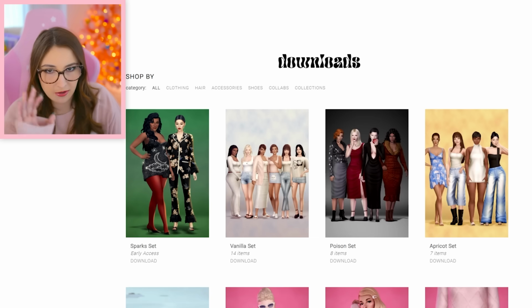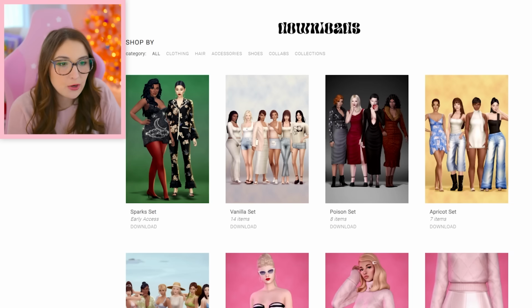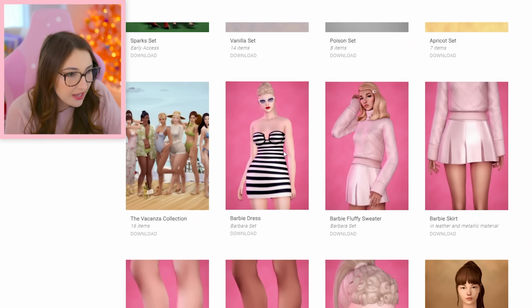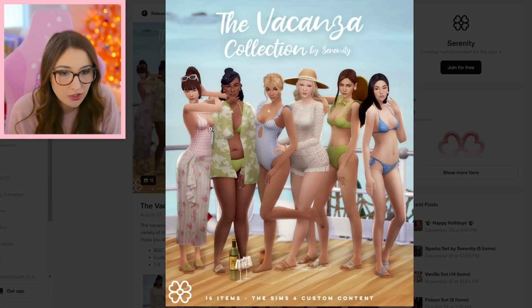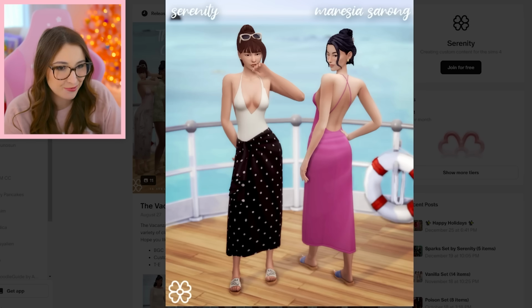Now check this out. Serenity, I love everything they make. They make these sets and they are so stunning. I recently actually downloaded most of these on my own time. I think I downloaded this one, I can't remember. And I think I downloaded the Barbie stuff. I'm literally wearing a Barbie shirt right now. We are so Barbie this year, in the year of the Barbie movie. Just in case I didn't though, I should download this stuff. Yeah, like look at this set, this collection. Isn't it gorgeous? I'm almost positive I already downloaded this. I'm pretty sure I did.